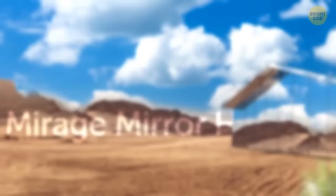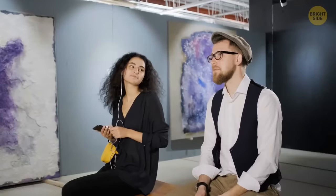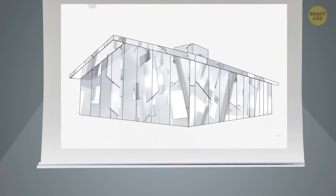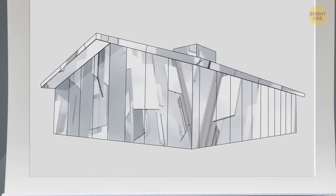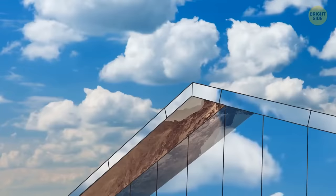This is the Mirage Mirror House. It's an installation set in the Southern California desert. Mirage opened in 2017 as part of a contemporary art exhibition. It's composed of mirrors. This minimalistic structure blends with the environment around it. The doors, windows, and openings have been removed to create an amazing experience. What you have in the landscape is reflected back to you.